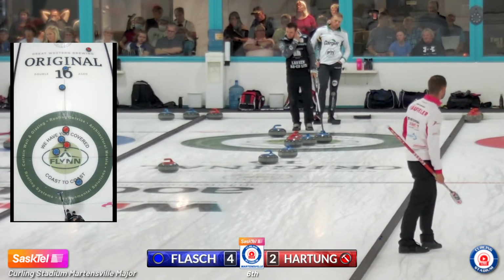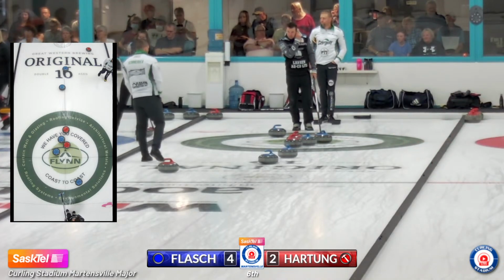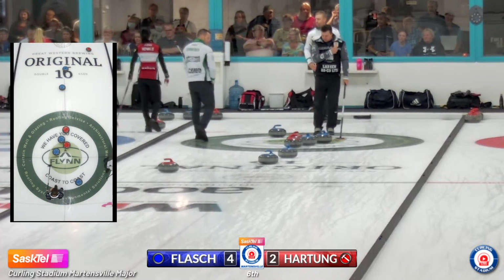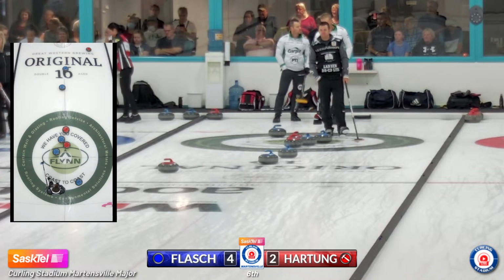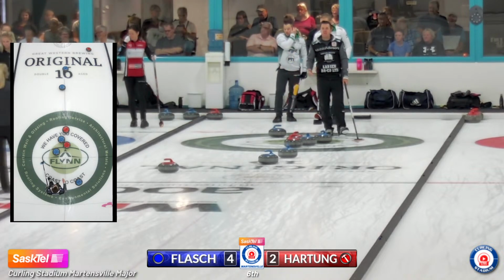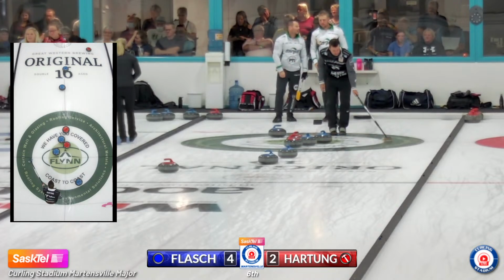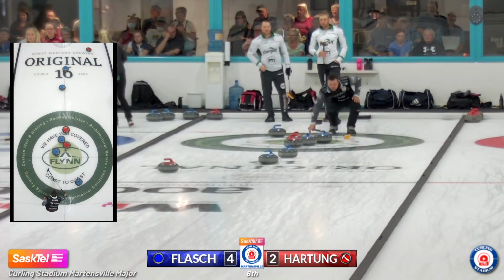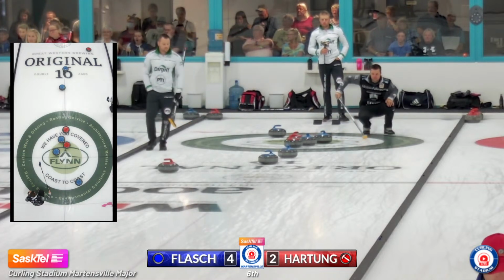Talked about playing it with delicate weight, try to hold the shooter, but you're never going to hold the shooter in a position where it's going to be second shot. Could just straight pick it. That was the other indication. So you have to be a little careful, even if you can hold the shooter. If you hit that and roll over about 2 feet, you leave Colton Flasch a chance to hit and roll back to the button behind what would be about 5 other rocks.